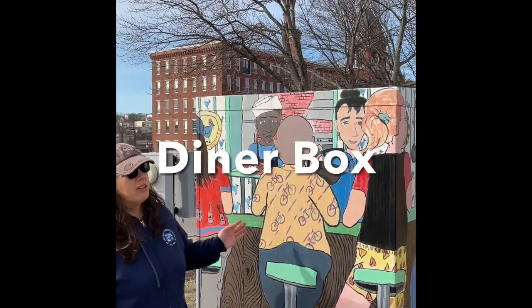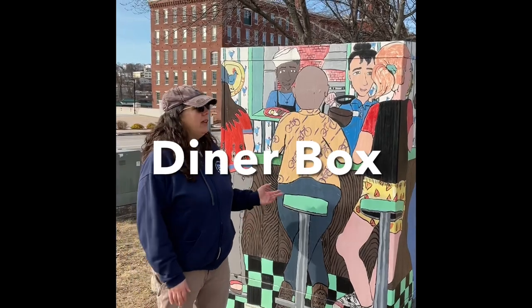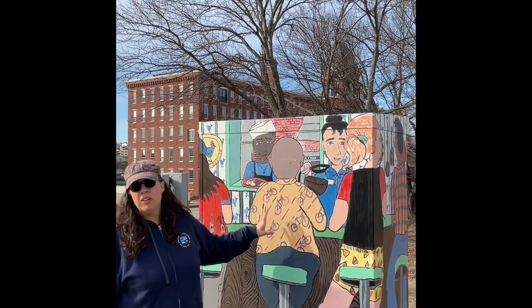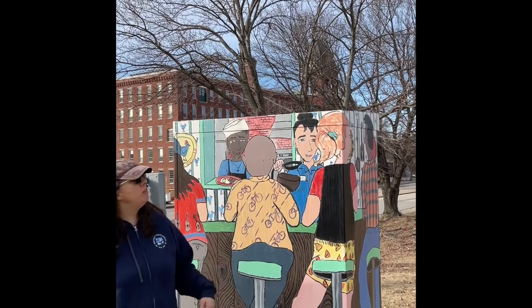Welcome to this other electric box. This is my second electric box in Manchester. So remember I was talking about, think about your audience and your location. On this guy's shirt, I have some bicycles because the bike barn used to be right over there. So that's why I put bikes on it.